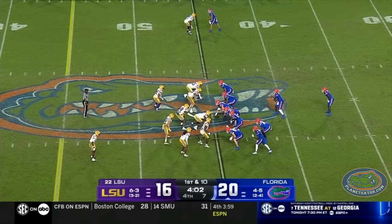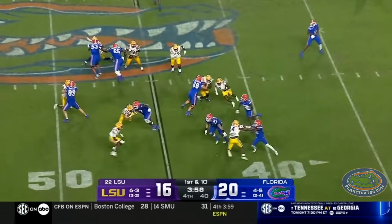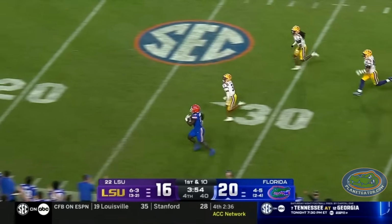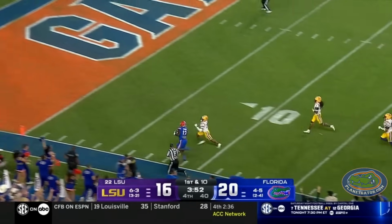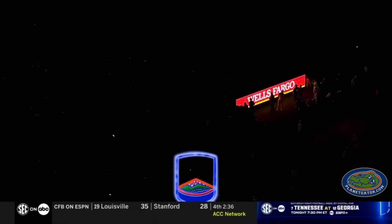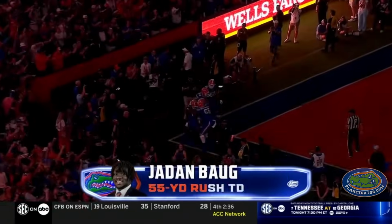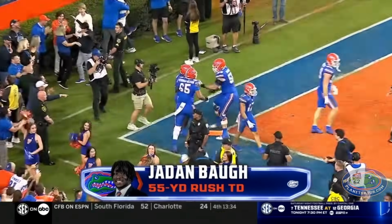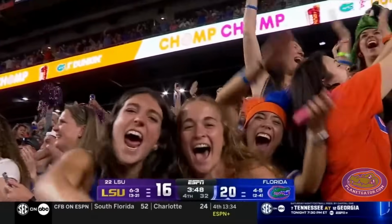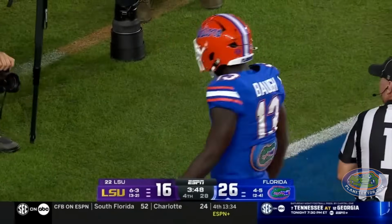Clock is going to be underneath 4 minutes to play when Lagway gets the snap out of the pistol. Turns, pitches left. Ball cuts inside. Midfield, 45-40. Foot race down the near sideline. 20, 15, 10 to the 5. He's in. Chop, chop, chop. Touchdown, Gators. 55 yards. Jaden Ball to the house, and the Gators lead it 26-16.